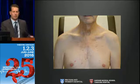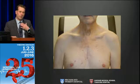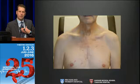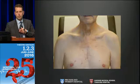The hemisternotomy is a much smaller incision in terms of the midline incision. It usually is from the sternal notch to the fourth intercostal space, and either you go across the whole sternum, or most of us will just divide onto the right side.